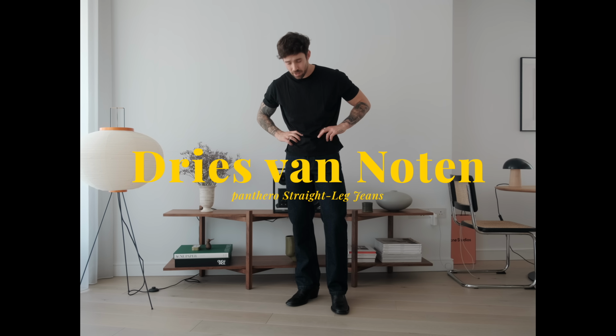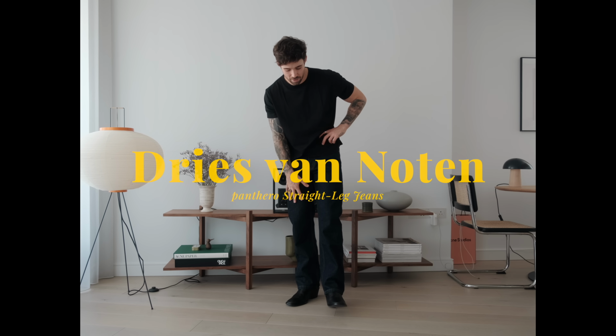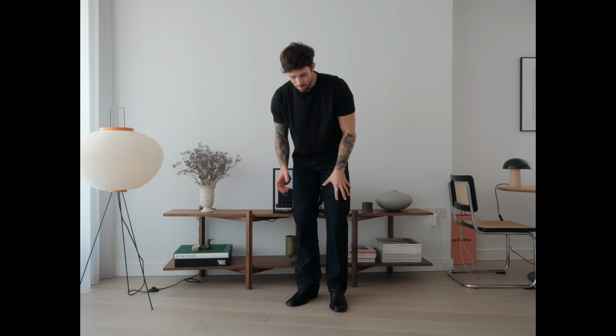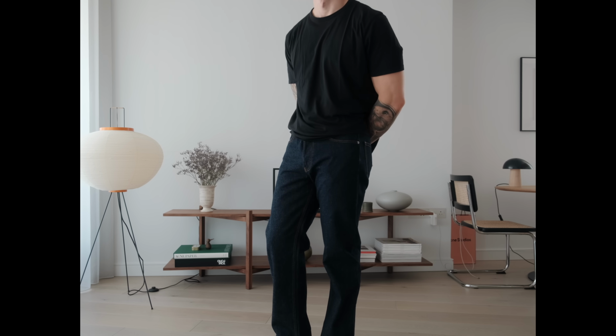So next, going in a completely different direction, we have this pair, which is from Dries Van Noten. This beautiful indigo pair. It's a straight leg jean, and I absolutely love the fit of these. Most of the time I try and go for straight leg jeans from, let's say, Levi's and stuff. They're just too tight on my thigh or something about the waist ratio. I haven't been able to find a solid pair from Levi's yet.